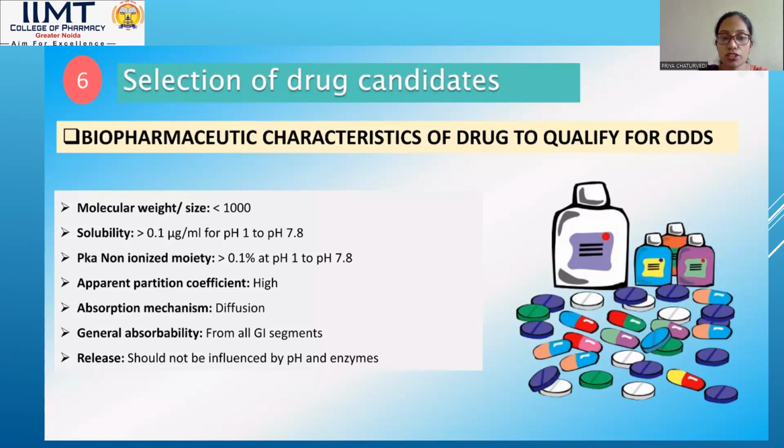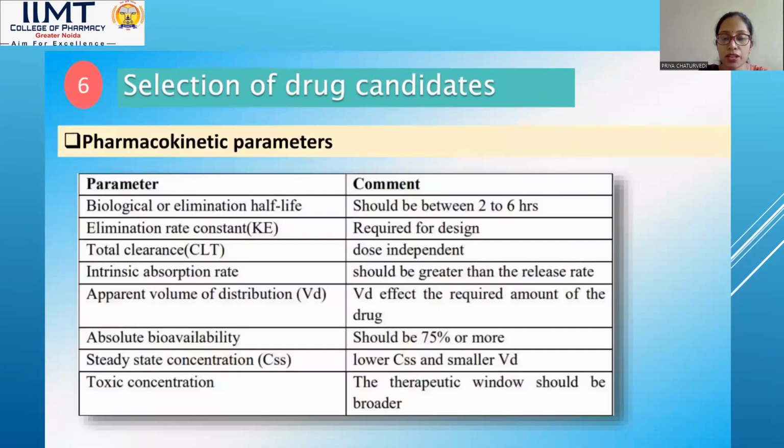The apparent partition coefficient should be high. The absorption mechanism should be diffusion. The general absorbability should be from all GI segments, and the release should not be influenced by pH or enzymes. Now, there are some pharmacokinetic parameters also, like the elimination half-life should be between 2 to 6 hours.